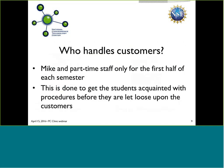During the first half of the semester, Mike and the part-time staff will do things like machine intake and dealing with customer service issues while the students are being prepared. They're learning the procedures and learning some of the details that we want them to actually take into industry to incorporate these skills before, as the slide says, before they're let loose on the customers. And we found by way of experience that it was absolutely necessary to have a little bit of grooming in place before we allowed student intern customer interaction.